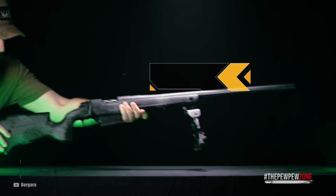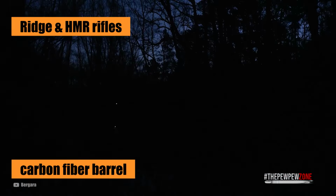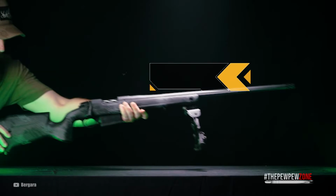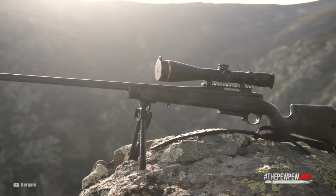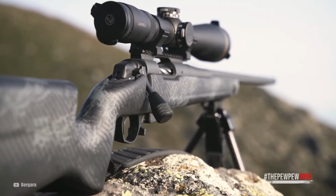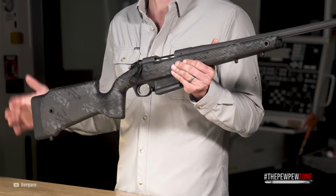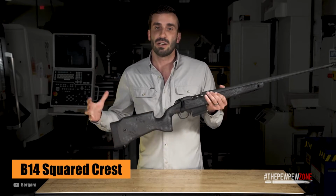Not too long ago, Bergara announced a carbon fiber barrel version of their Ridge and HMR rifles, and just recently they introduced a new rifle model called the B14 Squared Crest. The company is marketing the B14 Squared Crest as the model that takes all the advantages of all of Bergara's previous rifle models and combines them into this new model.